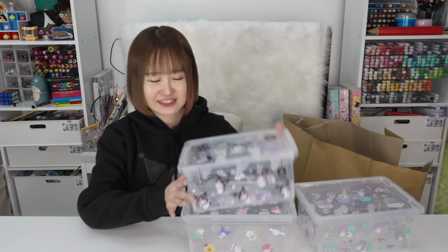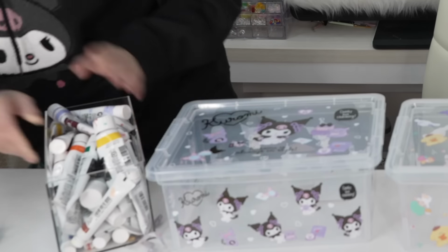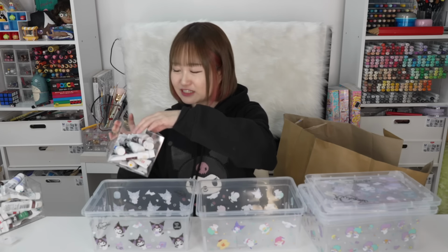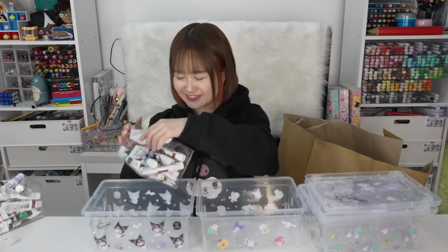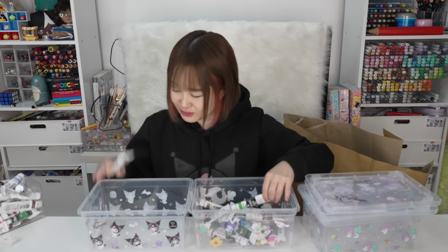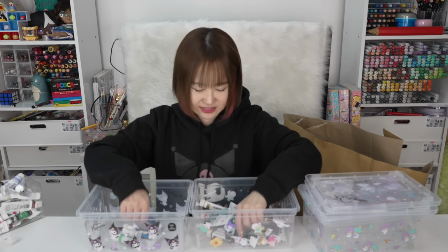So, I actually got these because I want to store my paint. I have so many paints, and it's like overflowing everywhere. I used to store them in these like acrylic bins, but these are just like too small now. So let me just like quickly organize everything. So this bin is going to be all my fabric paints, and this one is going to be my acrylic paints. So let me just like quickly organize.